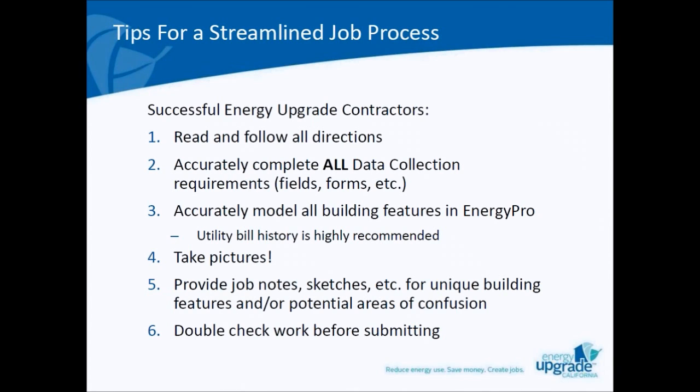So if you have questions, or if you come across any unique building features, you can note them, or you can contact us and ask us what to do. Our contact information will be posted at the end of this presentation. And then finally, double check all your work before submitting.